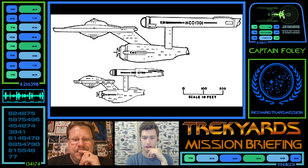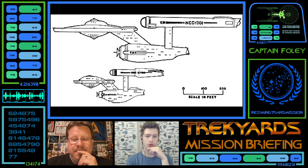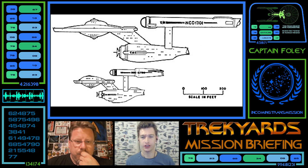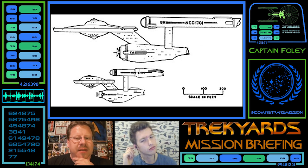I mean, if this is the first warp-capable ship, it shows we like the same shape, but it's a very, very small ship. What was the episode actually about? Do they go into any detail about how fast the ship could go? Was it the first Warp 1 ship? Was it the first colonization ship? Did it say anything else that you remember? I think all it said was it was the first ship equipped with warp drive. Okay. I don't think they got into specifics about speed.